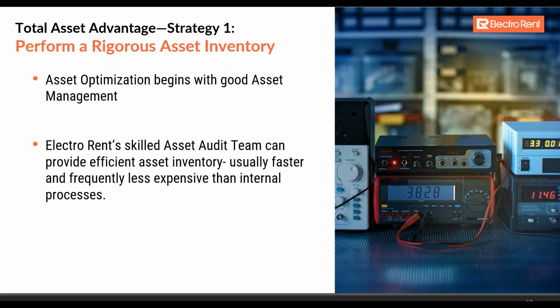We can go in and help customers get started with asset management through the deployment of our skilled asset audit team. They come in and provide an asset inventory that tells our customers exactly what they've got in the asset pool. Since we are so skilled at this and have our own tools, we're usually faster than customers can do this in-house, and we are frequently less expensive. It takes less time and less resource dedication for us to do that. So this is step 1, performing a rigorous asset inventory. And just from understanding what you've got in inventory, you can start to realize some cost savings through the low-hanging fruit that we talked about.